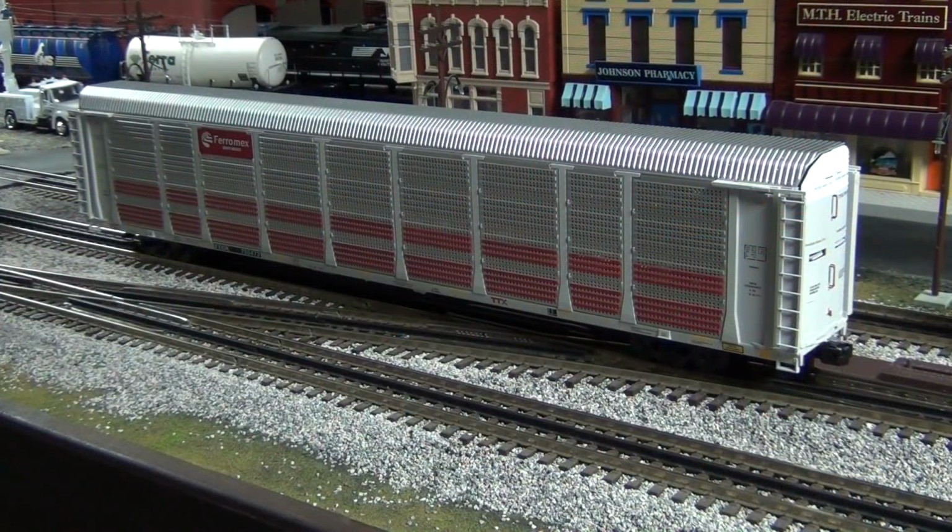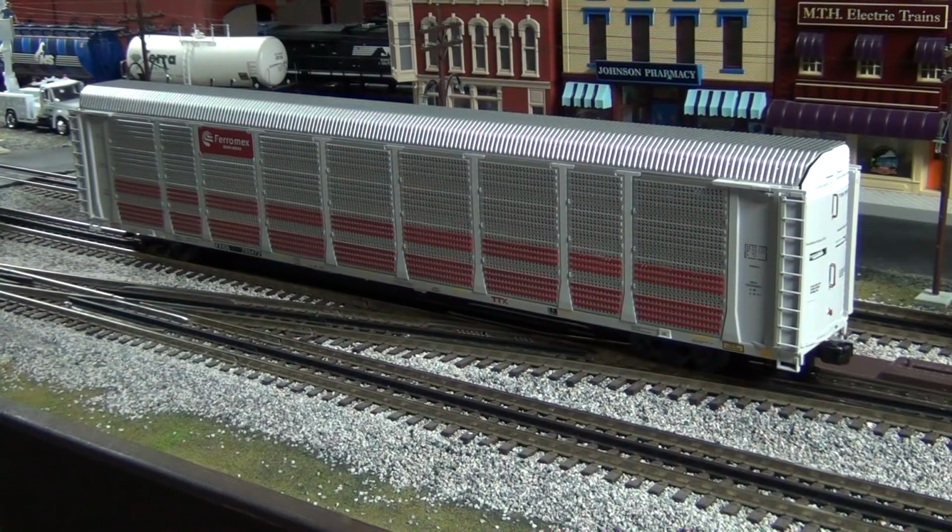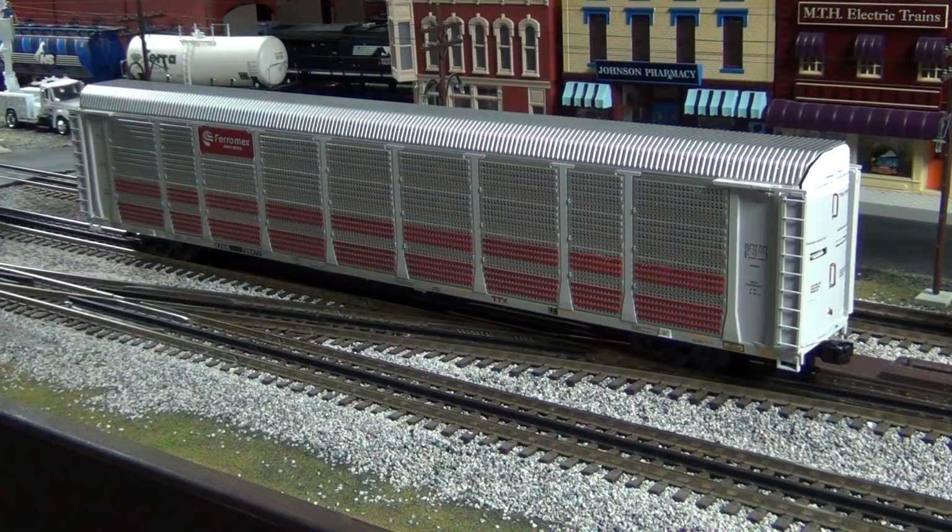So if you've been watching my past videos, you'll know that I've been slowly accumulating a fleet of these Lionel scale auto racks, and I sold most of my old MTH auto racks in favor of the Lionel versions, which I do think Lionel does a very nice job with these cars. They're full scale proportions, the detail's great, you can see right through them, and they offered some new ones in their catalog from I think maybe a year and a half ago.